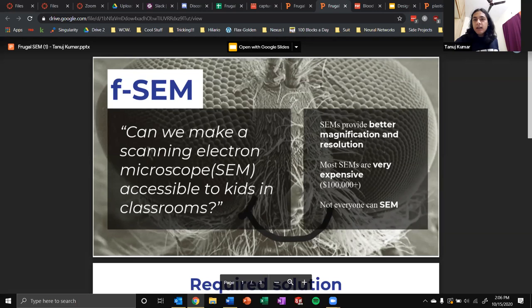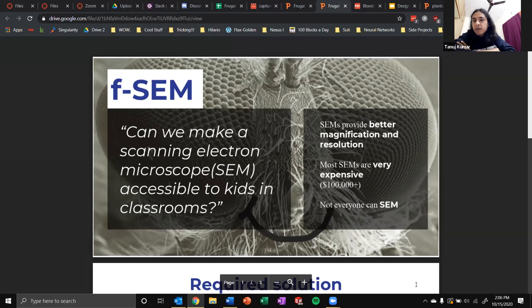The problem here is that most SEMs are pretty expensive. They're upwards of $100,000 and they go easily into millions of dollars. So of course, not everyone can use an SEM. In addition to kids in classrooms being able to use it, if people outside of bigger laboratories could use it, that includes people like me, that would be great. I must mention that this is a project that has been going on for a while at Stanford. So I really look forward to making this better. Could you go to the next slide, please?